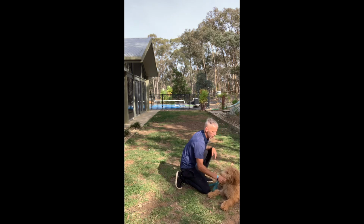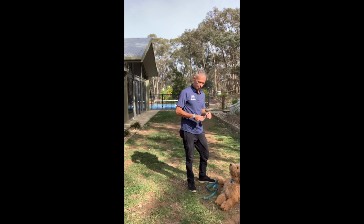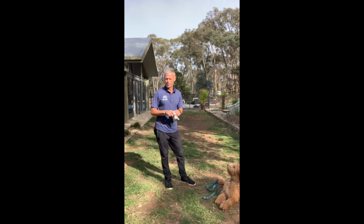So let's do it again. Let's do it with the lead off. She won't go anywhere if she knows that this is what she's working for. Wonder what you guys are working for at home. You get food, you get some sort of reward, but obviously you don't get a treat every time you do your maths at home or your literacy or anything, but do you get to have a break? Do you get to go outside? Think about what your reward is.